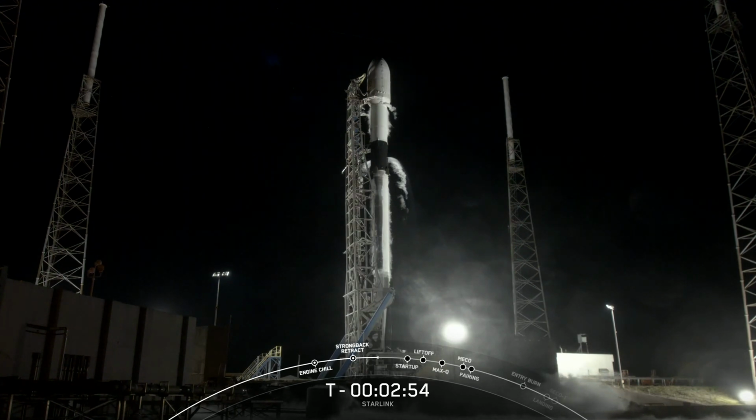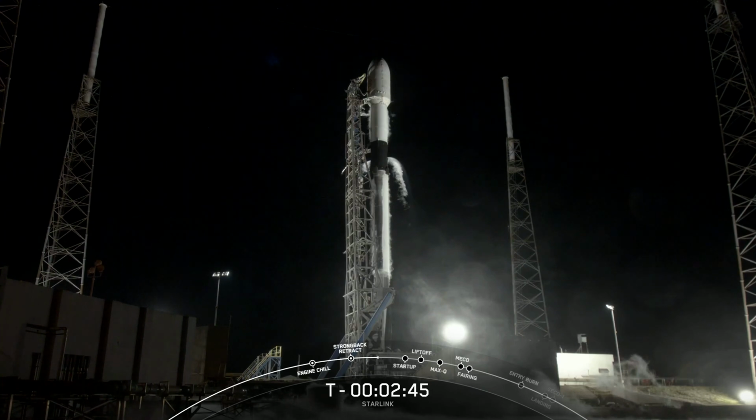The first stage prop loading is ending right around now, and the second stage prop loading should end at T-minus 2 minutes. Stage 1 LOX load complete. And we just heard the callout that prop loading has completed on the first stage.